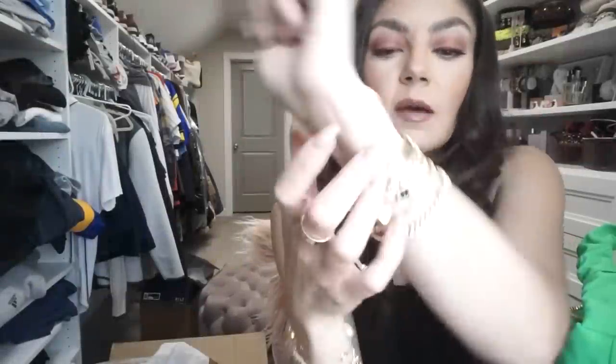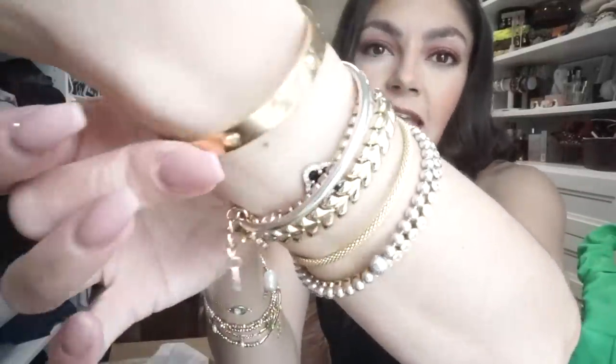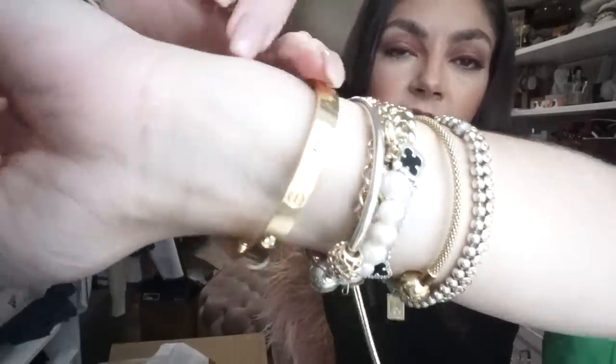A little story time about my newest piece of arm candy. This is a Cartier Love bangle. It has the four diamonds, and it was a totally unexpected purchase. So I stopped in to the local jeweler by my house, the place that I go for all of my watch batteries and watch repairs. It's an upscale jewelry store. I went in there one day because one of my 14 karat gold bangles broke, so I brought it in to see if they could fix it for me.